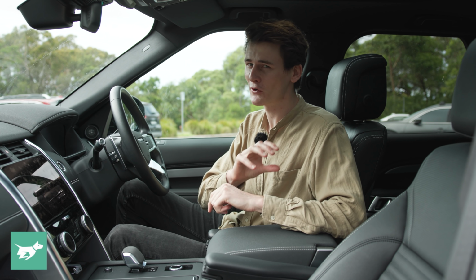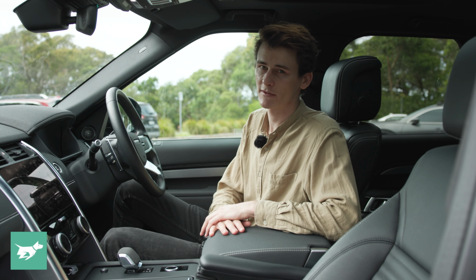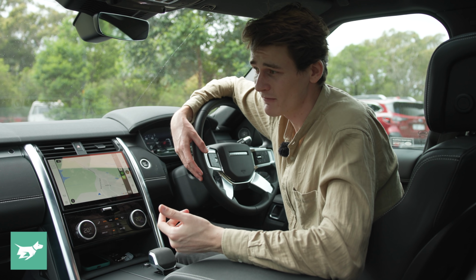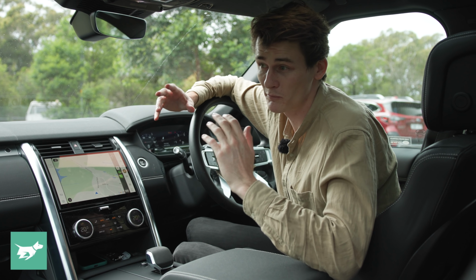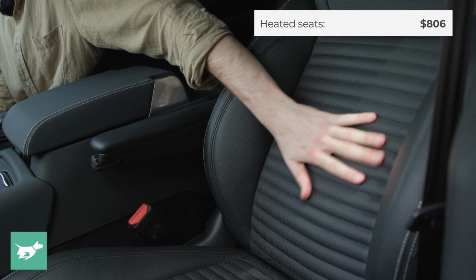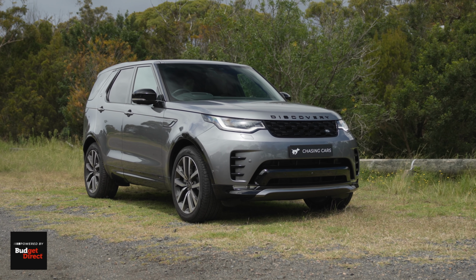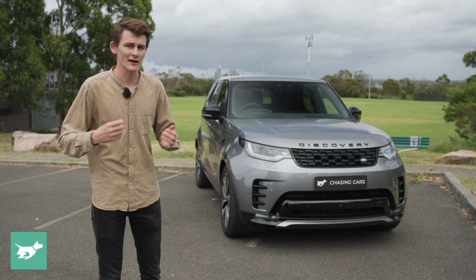Unfortunately though, that doesn't totally carry into the interior, where some of the plastics do have creaks when you're going over bumps. One of the things I don't love about the Discovery 5 is that you have to delve into the options list to bring it up to spec with its competitors. For example, these heated seats are an $800 option on this mid-spec SE. As handsome as the Discovery 5 is, I think it's missing some of the off-road swagger that its predecessor, the Discovery 4, has.